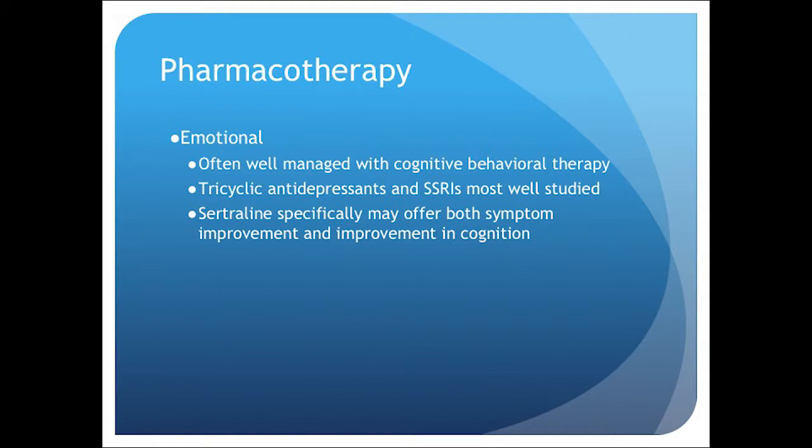Emotional deficit, so depression, anxiety. This is oftentimes where your neuropsychologist can come in and be very helpful to help these athletes deal with these symptoms. It's this feeling of feeling overwhelmed and scatterbrained, and so that's where the neuropsychologist can sit down and help them come up with coping mechanisms that can help to address the anxiety and depression.